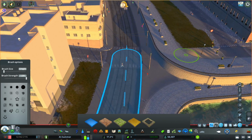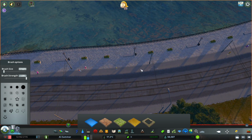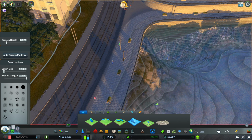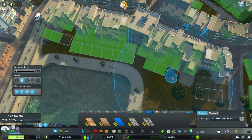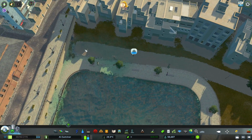But you can see now it slopes around the corner, and it just looks really good like that. It looks really thought out. It looks realistic. It looks more realistic than what it was, and it really suits the area as well, because I don't want that middle boulevard plaza area to be a weird terrain. It's got to be all equal.